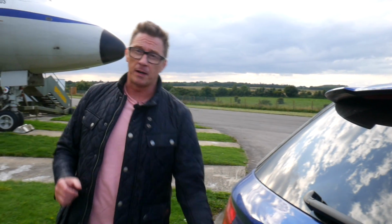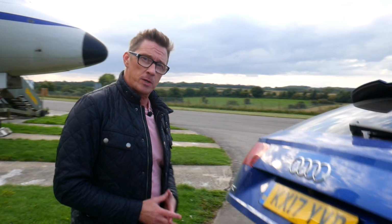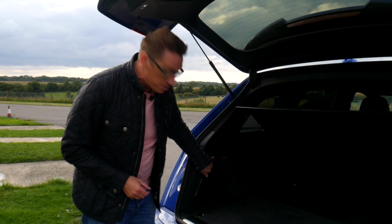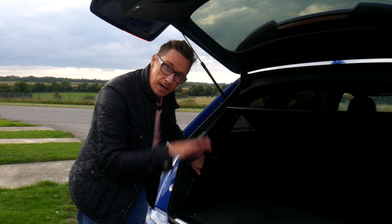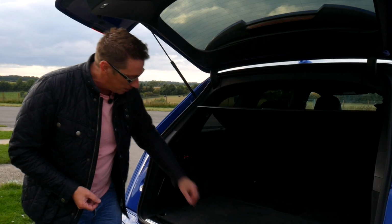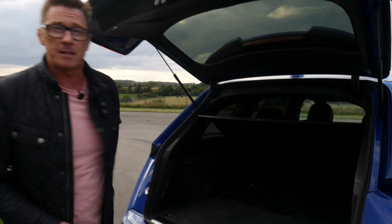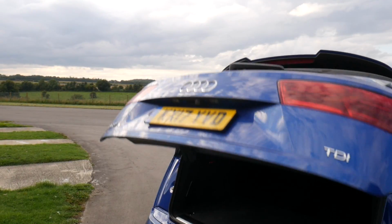Obviously, it carries 5 or 7, the seats of which are controlled electronically by using these buttons here, which are very nice. And there's also a nice touch here, which is an electronic up and down device if you want to load. And in here there is a 48-volt battery, and that does some amazing things. And in order to explain that to you, we have to go for a drive.